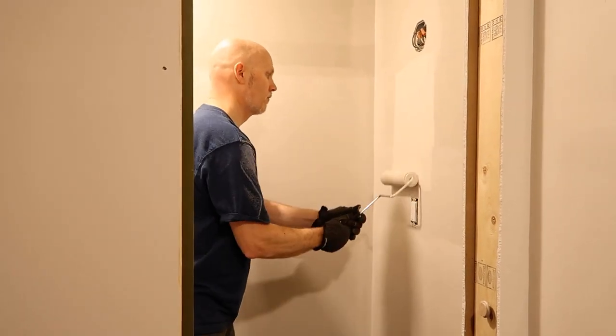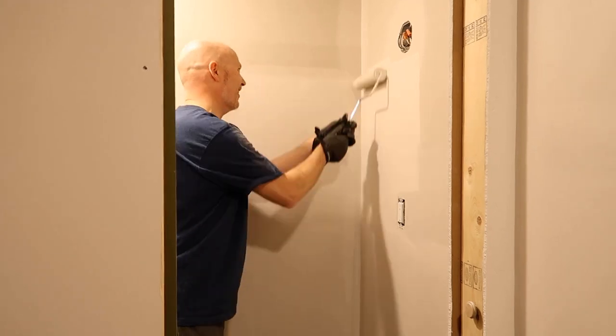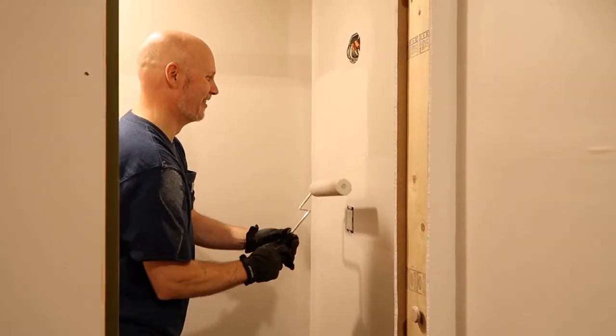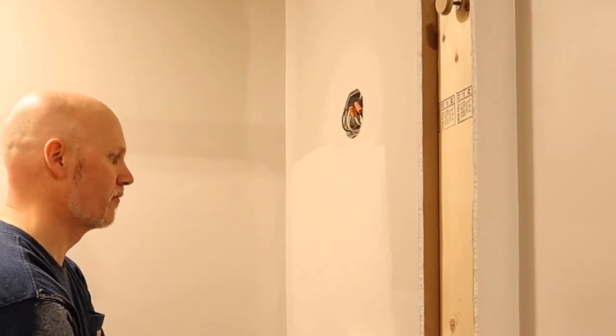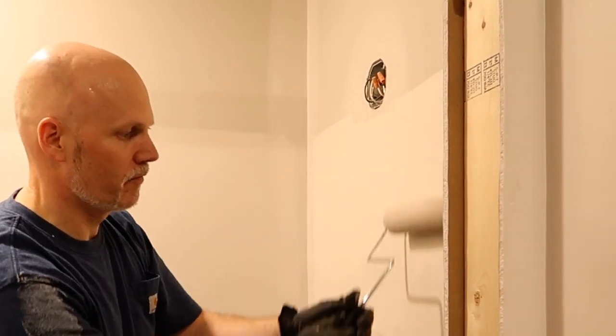I was having fun today with the paintbrush. Can you tell all around the switches and the lights? It looks like you're having a little bit of fun. Yeah, I was. I was like, wow, if that is not the most perfect circle in paint, I don't know what is.